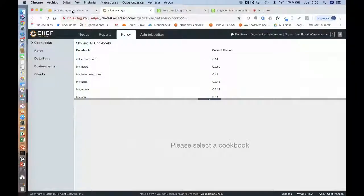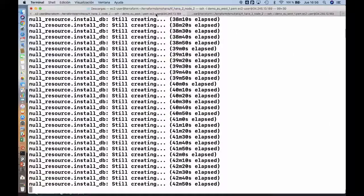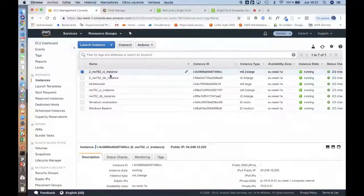And in the meantime, while we wait to see how the installation is progressing, I'd like to show you the previously installed system, where you can see the EC2 instance type corresponds to the EC2 instance types we have specified in our Terraform files.